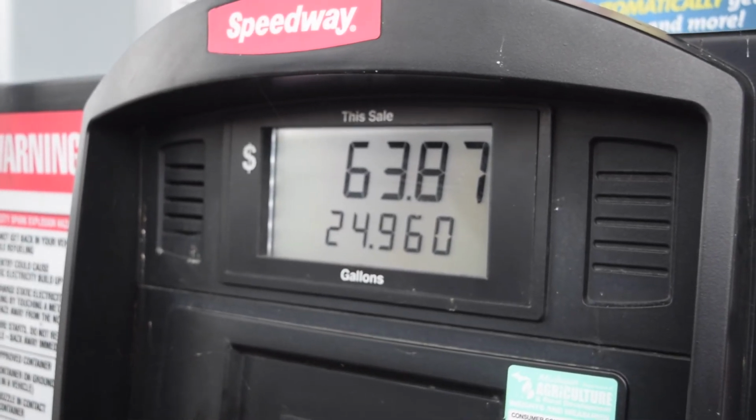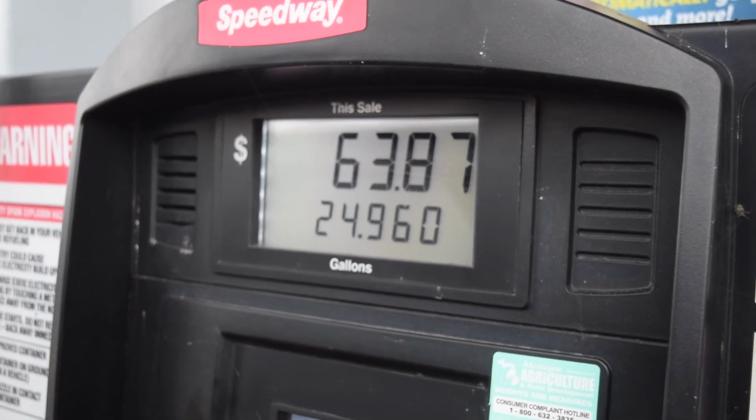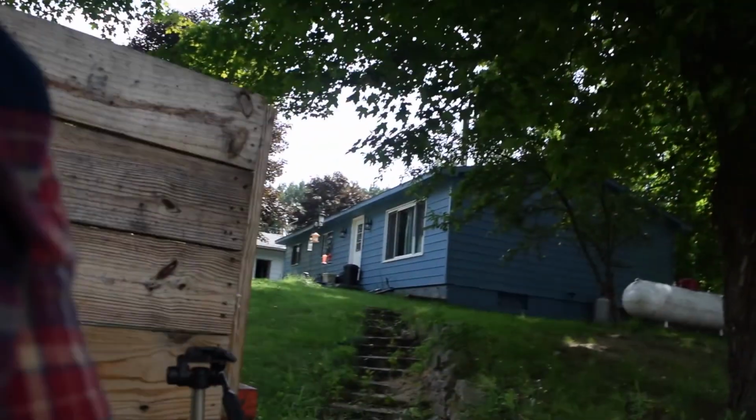When you put 24.9 gallons in a 25-gallon tank. Yep, that's me. It's looking pretty cloudy here today, so I don't know. I'm gonna try to do my chainsaw video, but it's starting to rain, so we'll see if that works out.